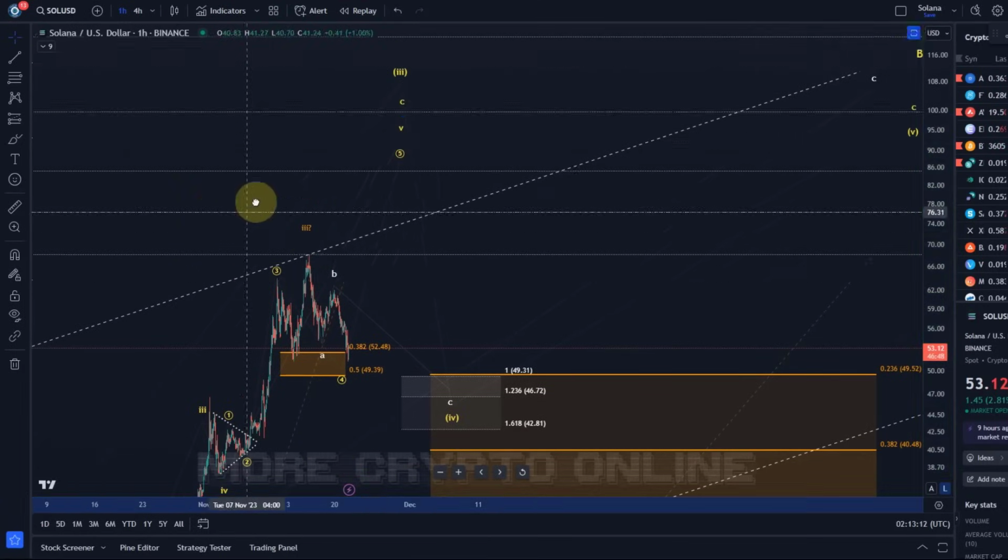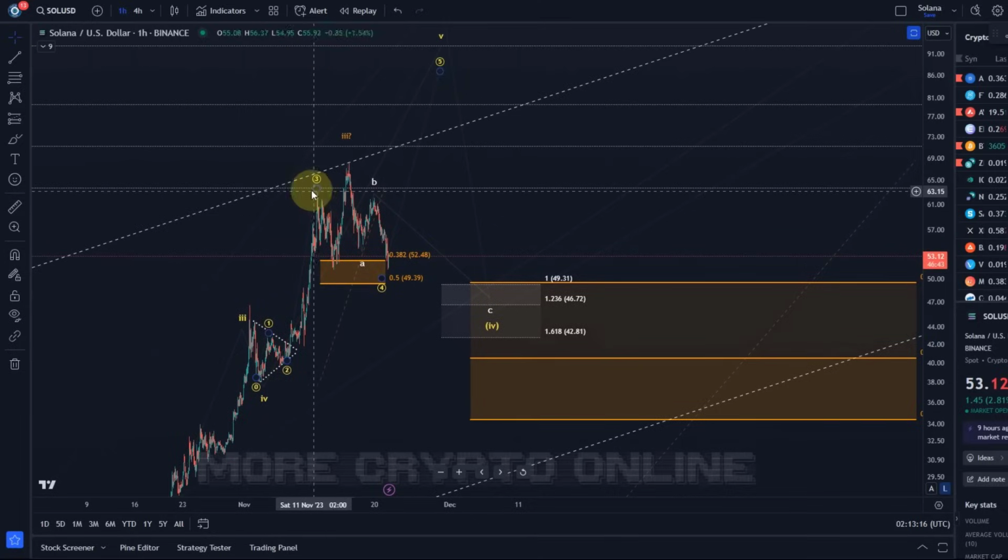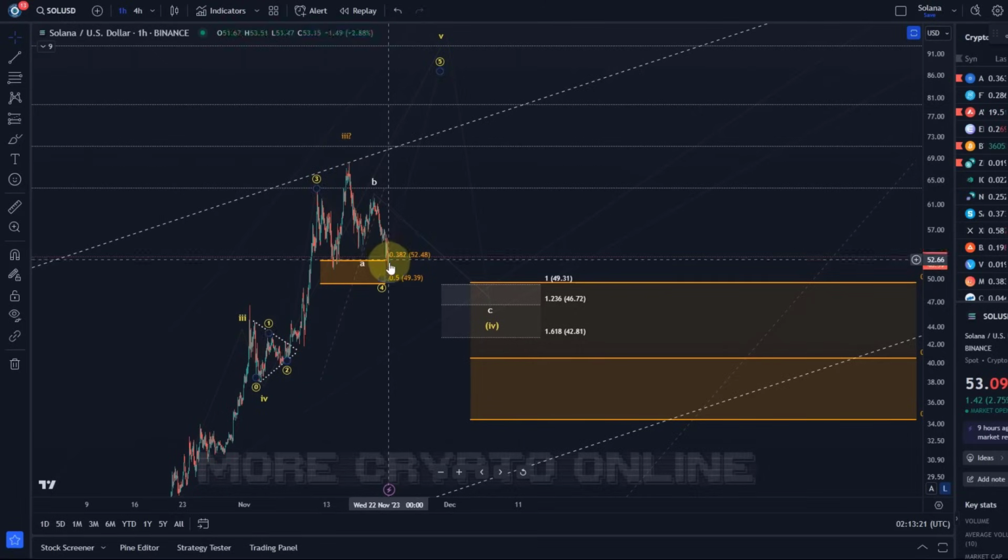Basically, it would be a wider flat structure where the price came down in an A wave, moved up in a B wave, and is now coming down in C. But this just doesn't look right anymore. I would assume now that we have topped. I will not confirm it fully, but I would assume it.